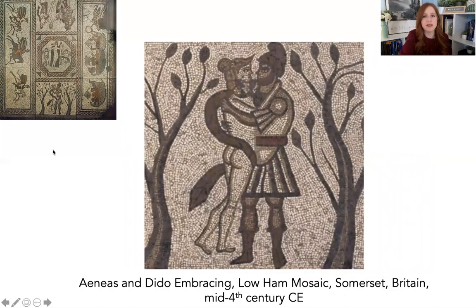Again, moving along the panels, we see the two of them embracing, and maybe here, I don't know, it doesn't really look like a cave, but maybe there's some trees, so maybe this is part of it. And again, if we look at Aeneas, he has that Phrygian cap again, so that's a reference to Mithraism, but he's dressed very much like a Roman soldier. And Dido is not wearing anything at all. So definitely some gendered differences here.